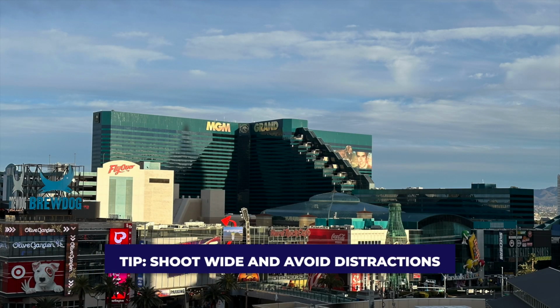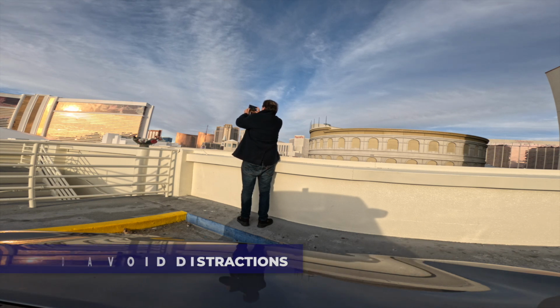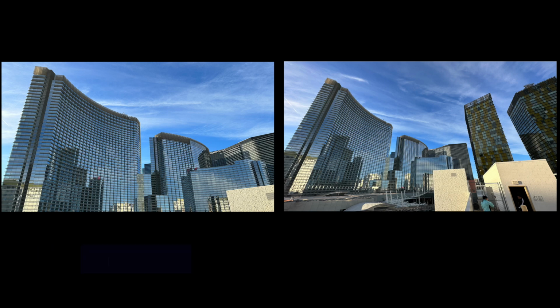Photo tips. I usually shoot everything on the regular wide lens, if I can, for the best shot without distractions. Going to the ultra wide lens usually brings in stuff that you don't want to see, like excess roof and wires.